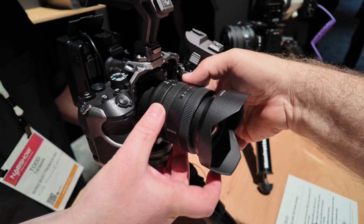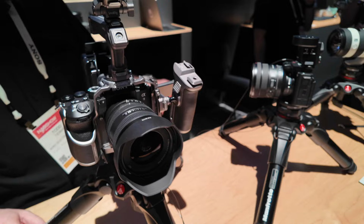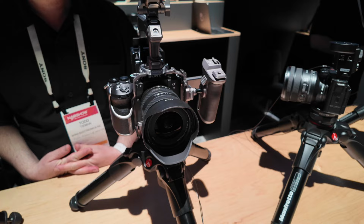Oh yeah. I don't use the power zoom. I don't zoom much. It's kind of a gimmick for me, but it does go to 35, and I do find myself going to 35 a lot, so it would be hard to give that up for me if I had the 16-25, but it's pretty good.